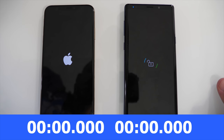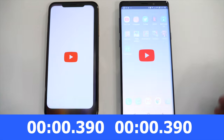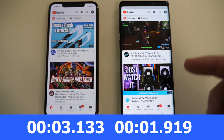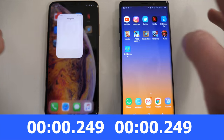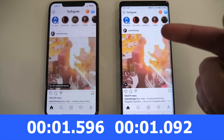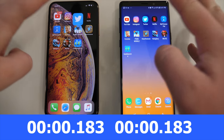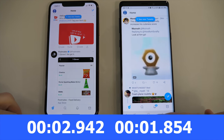Okay, so we're restarting both of these phones to make sure that they have fresh memory with no apps open. Here we go. We're going to start by opening up YouTube. Really close, but definitely the Note 9 was a hair ahead. Instagram. Really close once again. Note 9 again edging out. Twitter. Note 9 open once again.